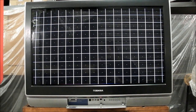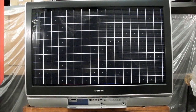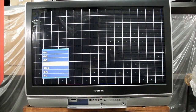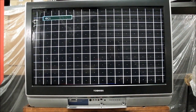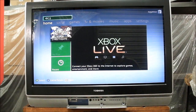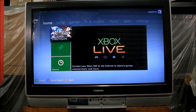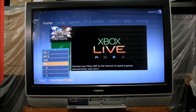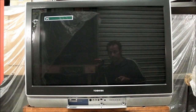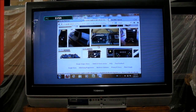While I have the setup as it is now, I can confirm that the VGA input does not clash with either of the component inputs, as it does on some TVs. Here's a demonstration. So the pattern generator is hooked into component input 1. We'll go to component input 2 on the TV. We have the Xbox 360 on there, no problems. And then we'll go to PC, and there's the PC. There's no issues at all with any of those channels.